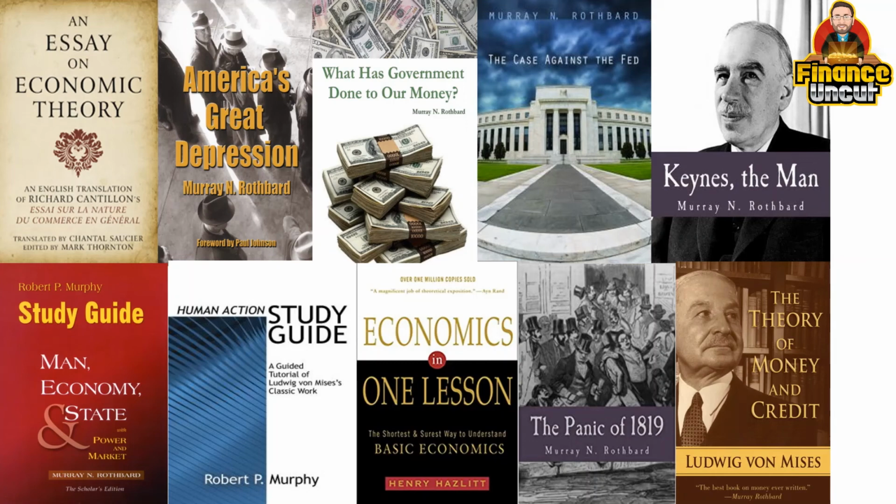Look, I mentioned earlier about Man, Economy and State being my favorite economic book, and Human Action as well, and it being quite difficult to read and understand. Professor Bob Murphy has done a study guide on both Man, Economy and State and Human Action. So definitely recommend those study guides from Bob Murphy.